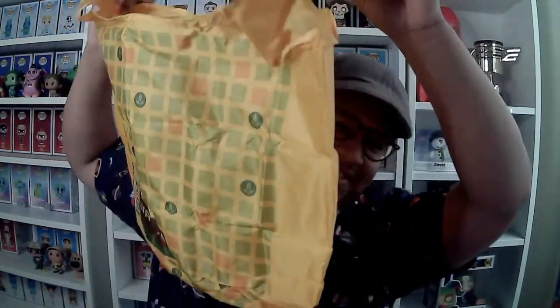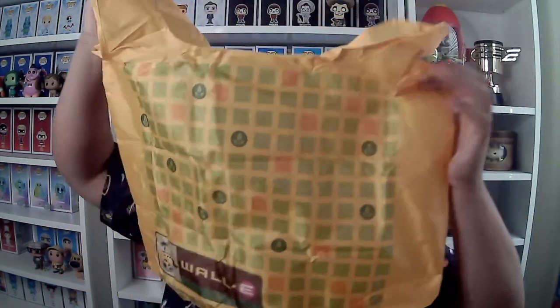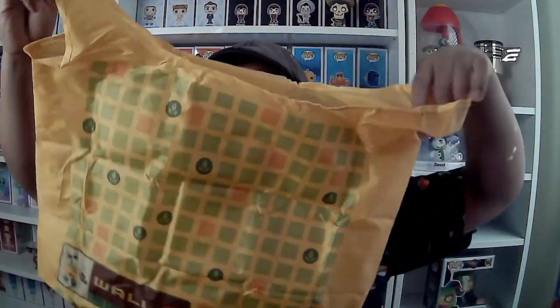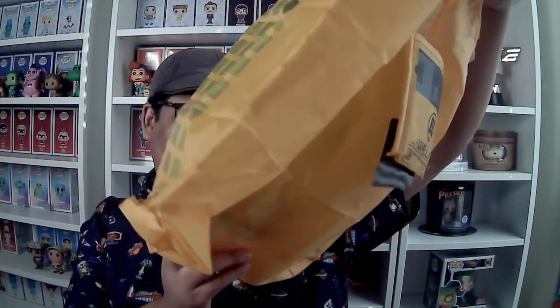Oh, it's a reusable bag. That is cool. Look at that. So fun, and I love how it folds up into just this little section here. But this is such a cool bag. Hey! So smart for Wall-E, a reusable bag. This is awesome. Let's see what else is in here. We're gonna dig around. Okay, I got something here.